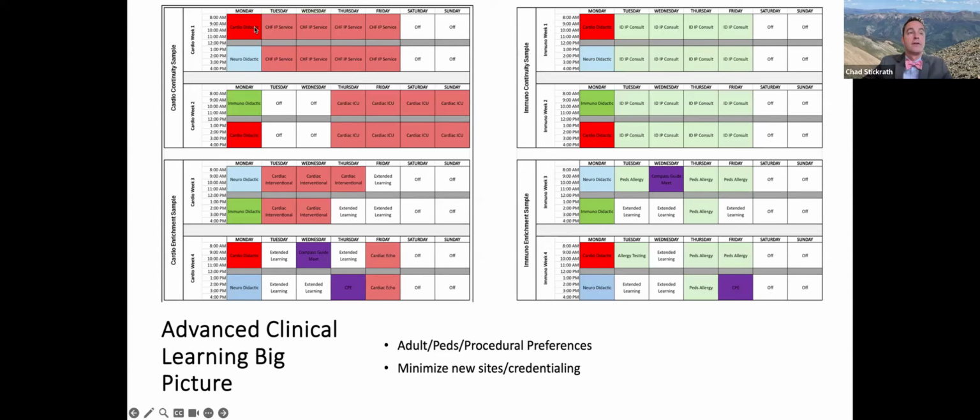You'll also notice that Monday here is their didactic day. So in week 1, they have a cardiovascular didactic. All students, no matter what clinical month they're on, will have the same didactic on that Monday morning, and it rotates to a different course. In this case, neuro has a didactic in the afternoon. Week 2, it rotates to immunology didactic and then a cardiovascular didactic, and you can see it continues to rotate throughout the semester.